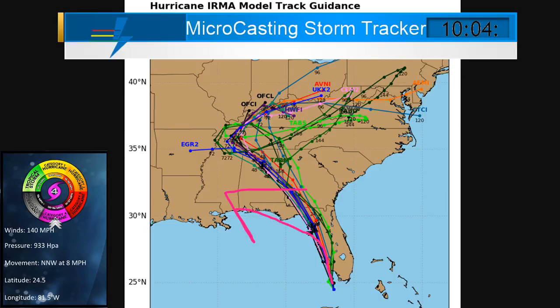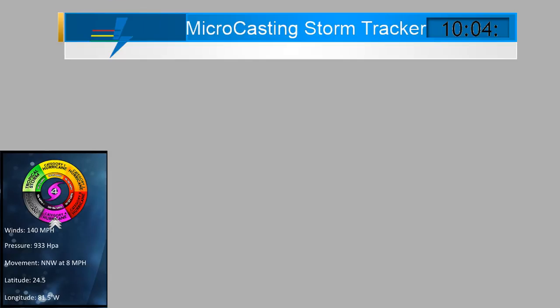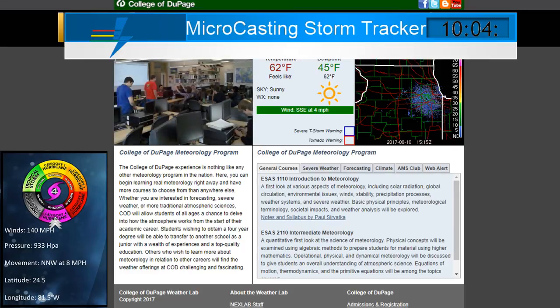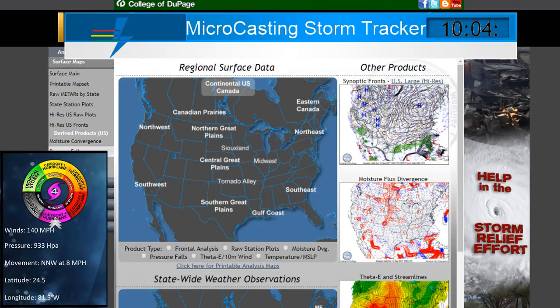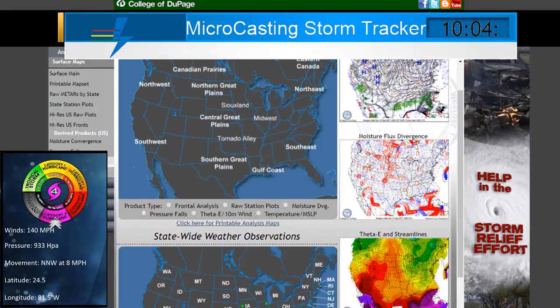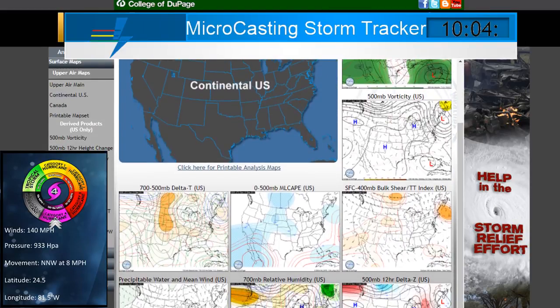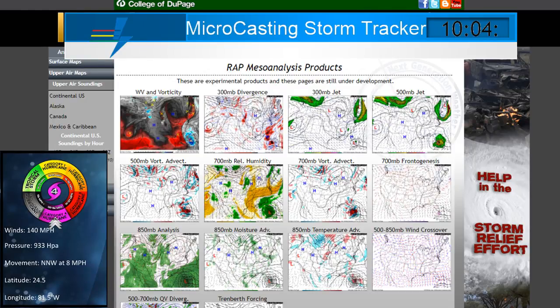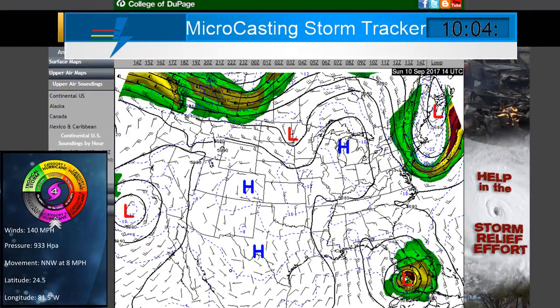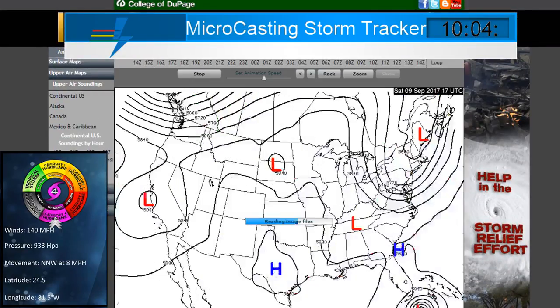Not one model showing it turning into the Gulf of Mexico, and I can actually show you some other information that is going to probably show that this will not turn into the Gulf of Mexico. So if I can take a look, I'm trying to find them. Rapid refresh meso-analysis is where I want to be, and we'll do the 500 millibar jet stream, which basically means it's just super high up in the atmosphere.